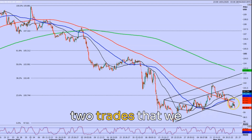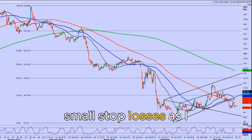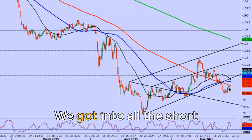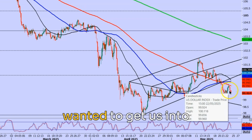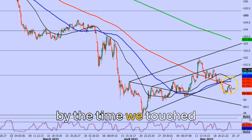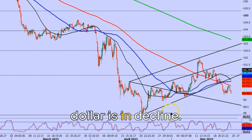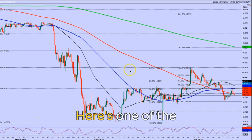There were one or two trades that we entered which had small stop losses as I tried to catch the move, but we did well. We got into all the short dollar positions that I wanted to get us into by the time we touched this 200 period moving average, and now the dollar is in decline. So it's starting to look pretty good. Here's one of the trades we entered.